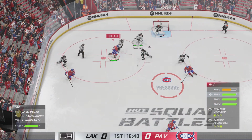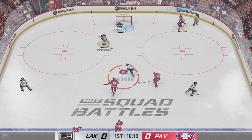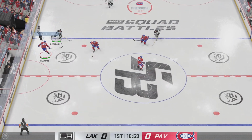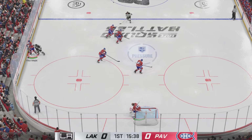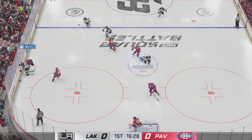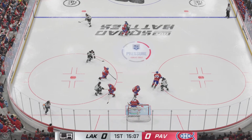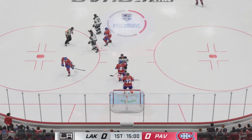The Kings take possession off the faceoff. And he maintains possession of the puck here. Handles the pass. Picking up steam in the offensive zone. And he's pulled over to the ice and loses the puck. And he was ready for that save. Goaltender covers up. We got a stoppage in play.